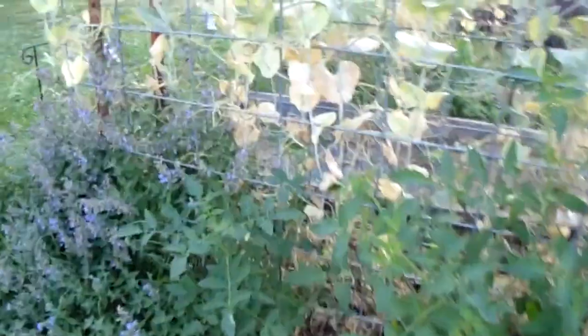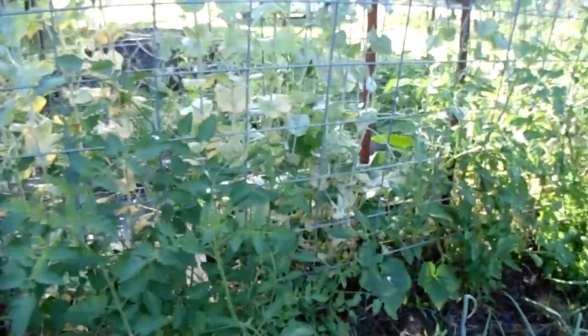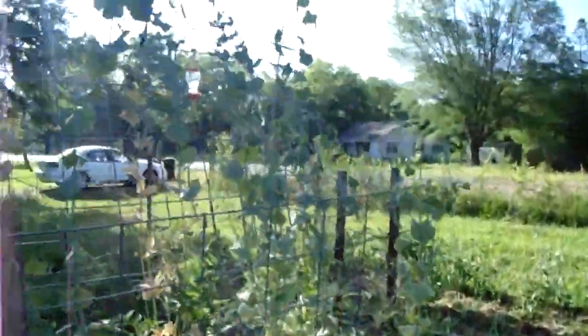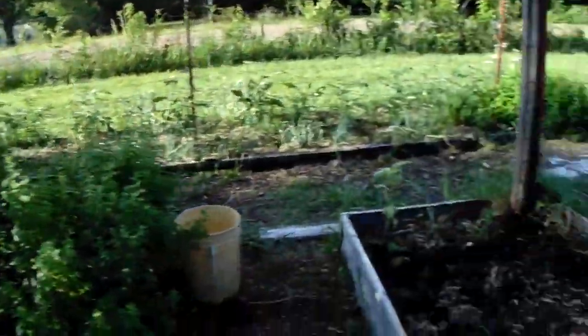And then here's more cherry tomatoes. I don't know if you can see that, but there's some ready. And these tomatoes are really tall. And again, there's the peas. This is probably going to be the last of the peas. They're going to have to come out. But some of these tomatoes, it's insane how much they've grown. I got to get out here and tie them up in just a bit. But some of the peas are still producing, but this is probably going to be its last hurrah.